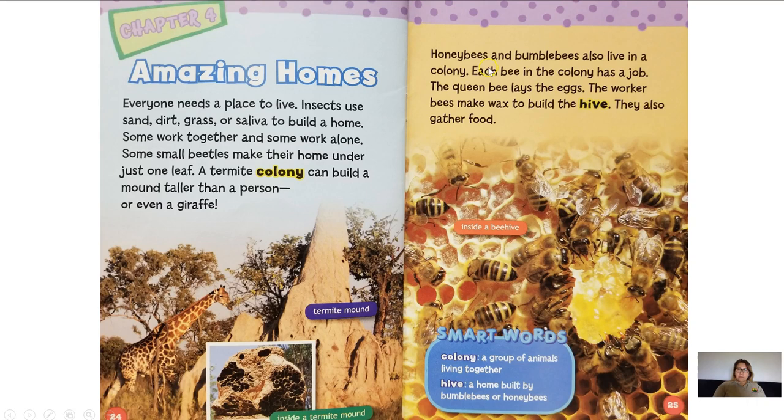Honeybees and bumblebees also live in a colony. Each bee in the colony has a job. The queen bee lays the eggs. The worker bees make wax to build the hive. They also gather food. We have another vocabulary word, or smart word, that's bolded so we could see it, and that word is hive. A hive, boys and girls, is a home built by bumblebees or honeybees.